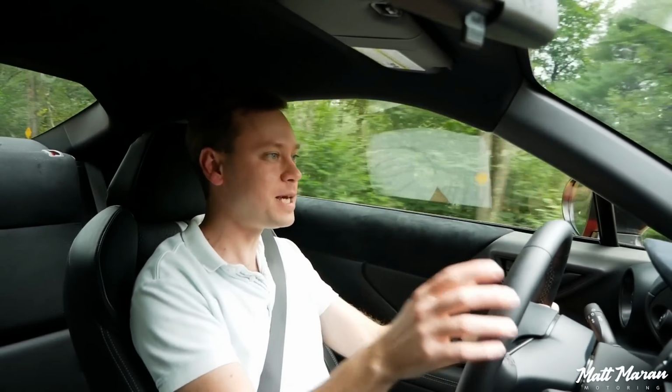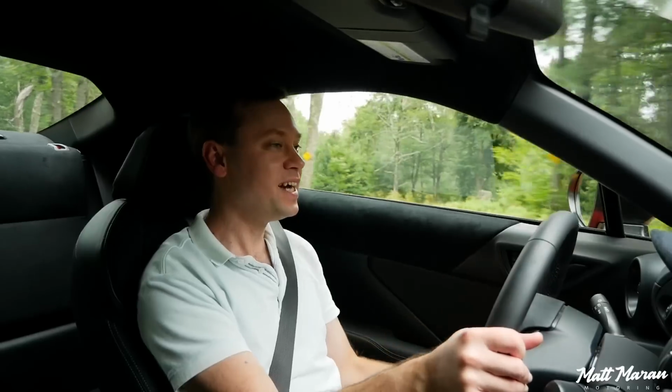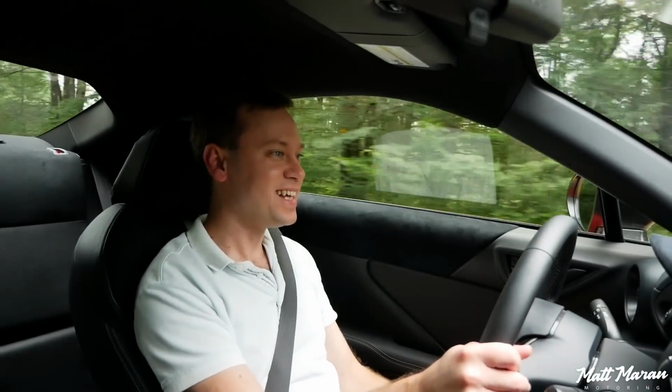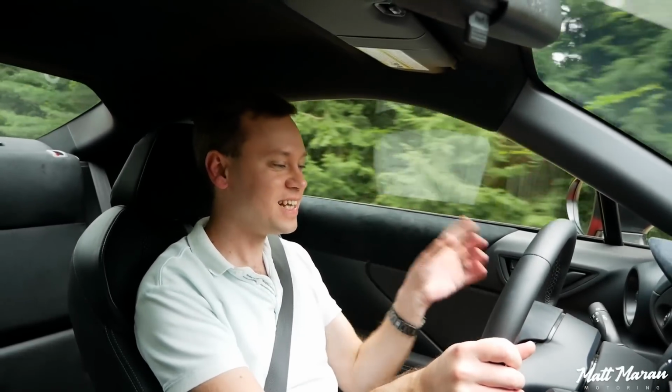The red line is still about the same as before, so it still red lines at about 7,500 RPM, so nice and strong there. And it's great that you have a nice large power band to work with. A lot of other vehicles these days keep going lower and lower with their power bands, and I love that you still have a nice high red line in this.